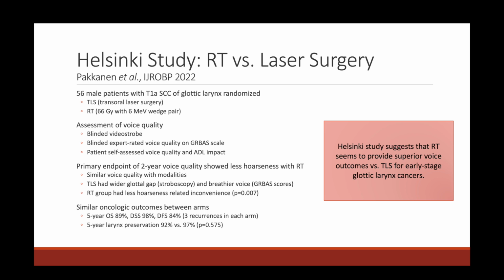In terms of oncologic outcomes, there were very similar outcomes between the arms. The 5-year survival was about 89%, disease-specific survival 98%, disease-free survival 84%, with just around 3 recurrences in each arm. The 5-year larynx preservation rates were also very similar, 92% versus 97% between the 2 arms. So again, very small randomized study, but this Helsinki study does suggest that radiation seems to provide superior voice outcomes versus transoral laser surgery for these very early stage glottic larynx cancers.